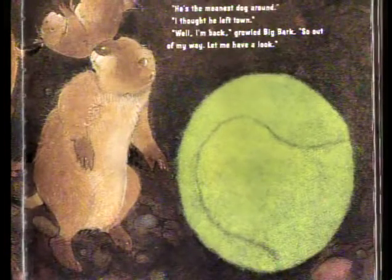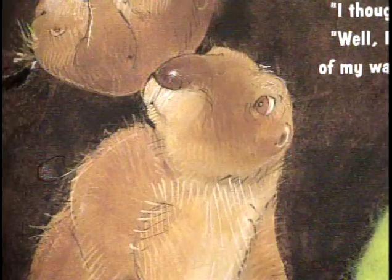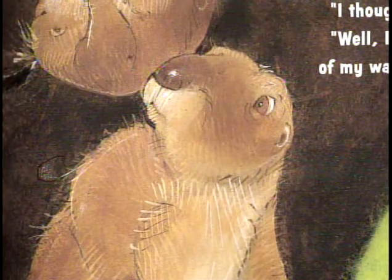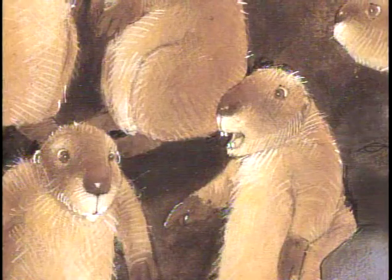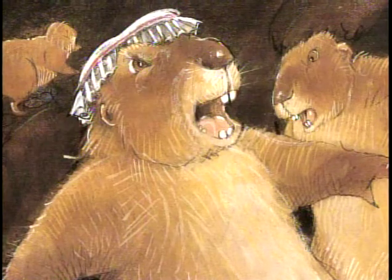Stand back, boomed a voice. You act like gutless groundhogs, afraid of your own shadow. Oh, no, it's Big Bark. Big Mouth is more like it. He's the meanest dog around. I thought he left town. Well, I'm back, growled Big Bark, so out of my way. Let me have a look.